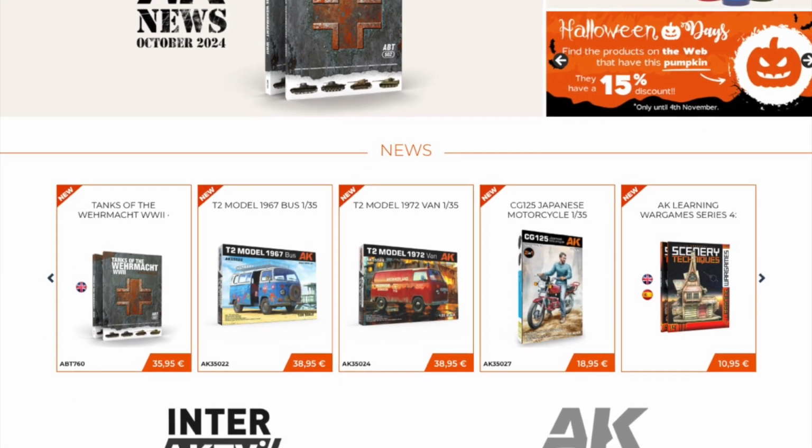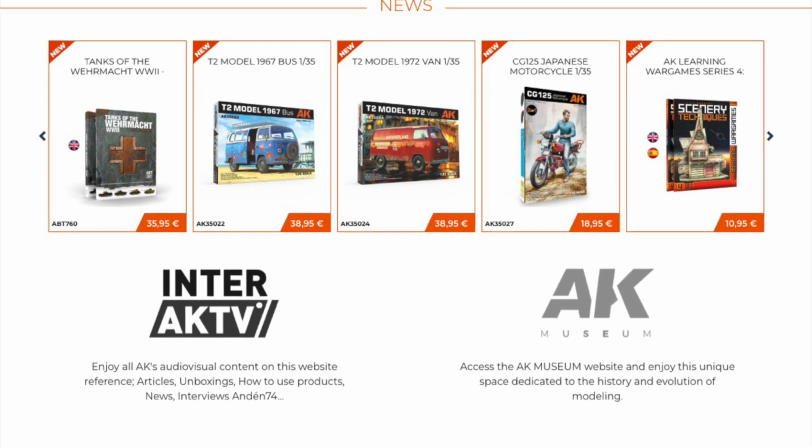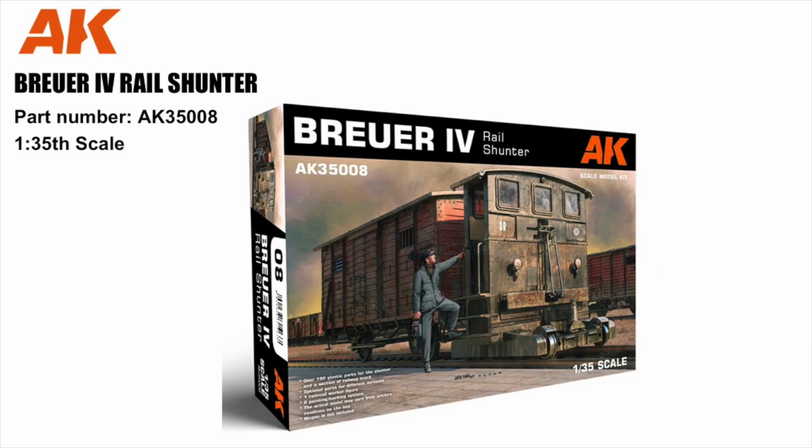However, they have been quietly expanding their range and now include some railway related items, which we're going to take a look at. First up is this. It's a tiny shunter in the form of the Deutsche Reichsbahn Breuer 4 shunting locomotive. I think that's how you pronounce it. And this is in kit form that you can build up in a scale of 1 to 35.